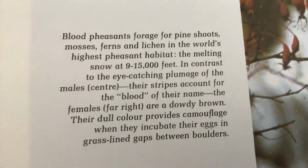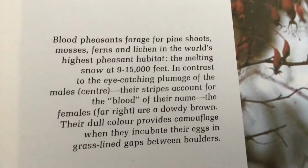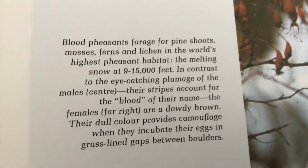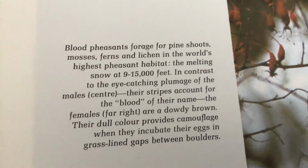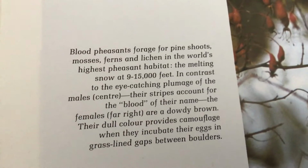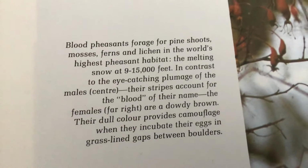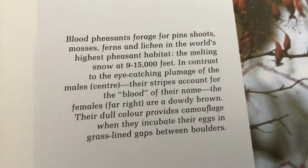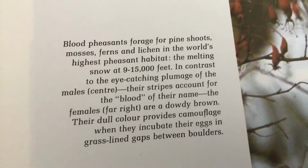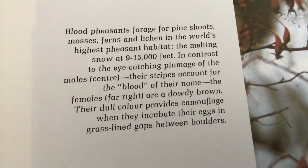Blood pheasants forage for pine shoots, mosses, ferns, and lichen in the world's highest pheasant habitat, the melting snow at 9,000 to 15,000 feet. In contrast to the eye-catching plumage of the male, center, their stripes account for the blood of their name. The females, far right, are dowdy brown. Their dull color provides camouflage when they incubate their eggs in grass-lined nests between boulders.